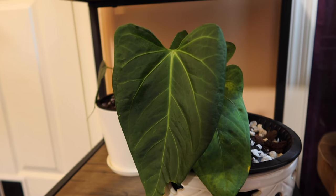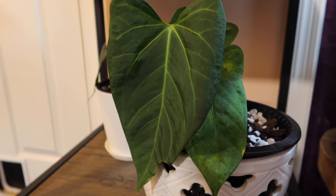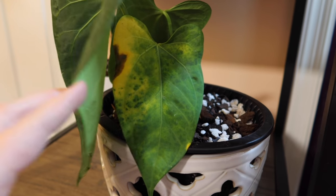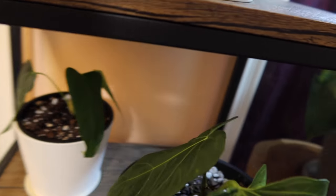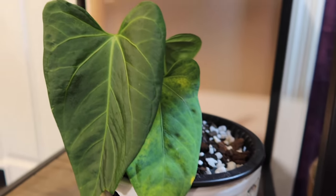I have Rowena here. So she's had a bit of a struggle with her acclimation. Oh my god, she's so gorgeous though, isn't she? So she has been losing one leaf after another. I'm hoping that slows down. Let me check this leaf here. This leaf looks still pretty good. But yeah, she's definitely been struggling.